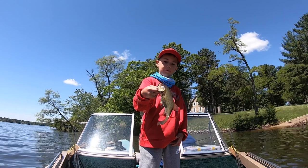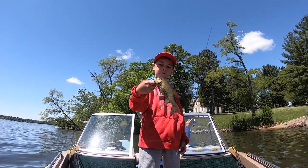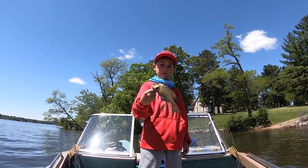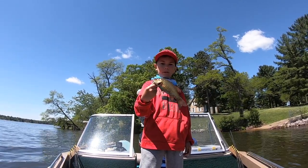Little smallmouth, but we're doing pretty good since we have never fished this lake before. We've caught like 15 probably of these.